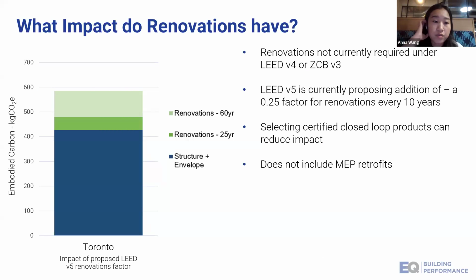So what impact do renovations have? Replacements and renovations, that language comes from LEED, that renovation word, but it's really like replacements. They need to be considered within the life cycle of a building. In a MURB, likely the most impactful replacement to embodied carbon in operation are the IGU replacements. The IGUs likely need to be replaced every 15 to 20 years or so.